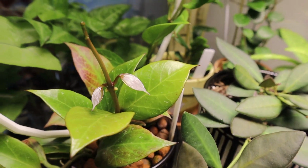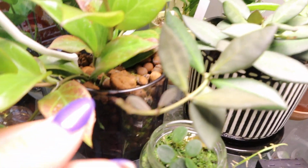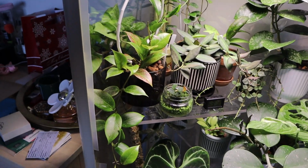I've talked about this plant here a ton, but it just does not stop growing. This is a Hoya Sunrise, and you can just see it's trailing all the way down the front of the cabinet here. I love how it looks, and I love how some of the leaves are more sun-stressed with this deep red color, but some don't have that. I think I like the contrast of having both on the one plant.